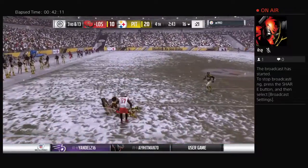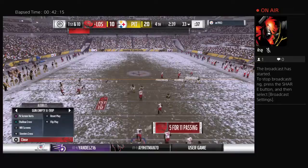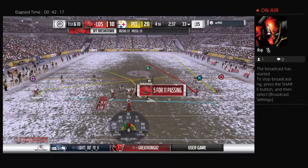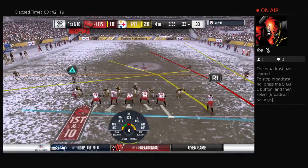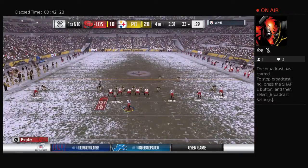He hits White, complete. And he's able to get it to the 33. Good enough for a first down. And in a 2-score game, obviously, every play, every third down, like we saw there, magnified. Big pickup. It was a huge pickup.